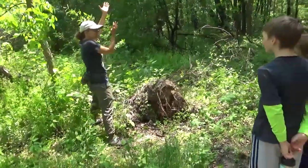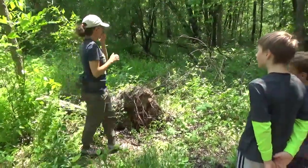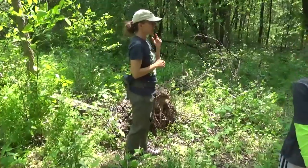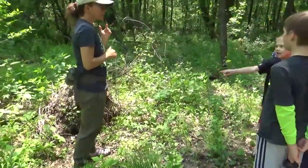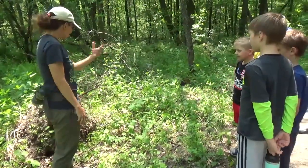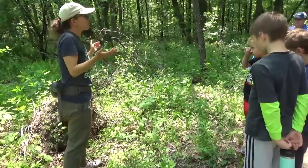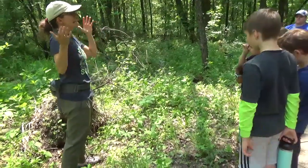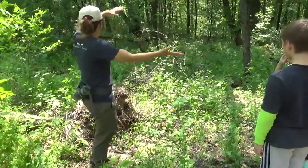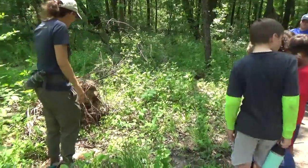So this probably was a standing up tree at some point. But what do you think could have happened? A storm hit and too much wind knocked it down. Yeah. So now it's a cave. Okay, I love your thinking. There are plenty of storms we've had this winter and this spring that have made limbs of trees fall down or whole trees fall down. So I think that happened. A storm or some wind made it fall down.